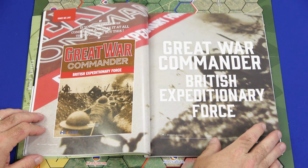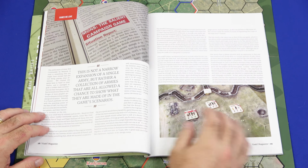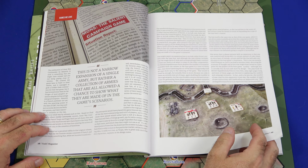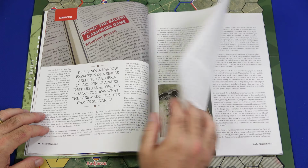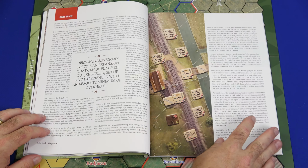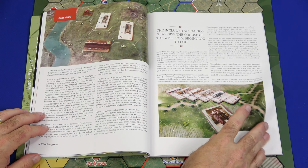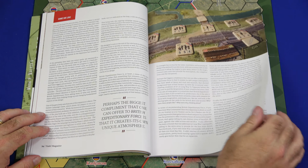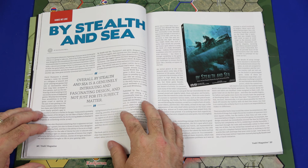Then we have The Great War Commander, British Expeditionary Force. This is written by Nicholas O'Neill. He says here, this is not a narrow expansion of a single army, but rather a collection of armies that are all allowed a chance to show what they're made of in the game scenarios. So pretty cool if you're into, again, World War I, and you're looking for a tactical level game. One to check out and get an opinion on here. And we have By Stealth and Sea, also by Nicholas O'Neill.